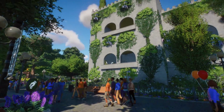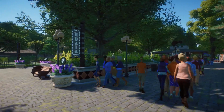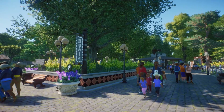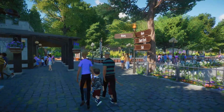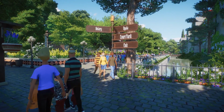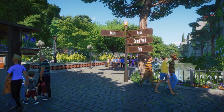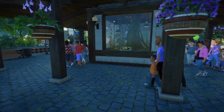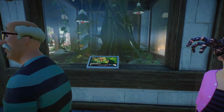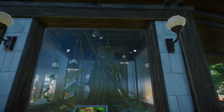We will see the beautiful walls again of the castle. A beautiful Nyala sign over there. And let's continue this way. I really like this, so it's much easier for me to take a tour around the zoo. So we have the aviary on the left. Let's see if we can find that. First we have the wandering spider.